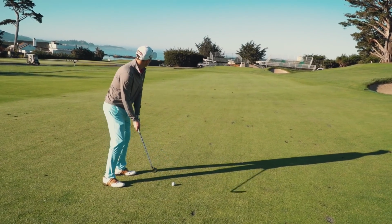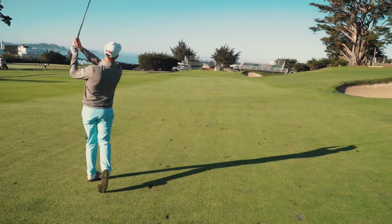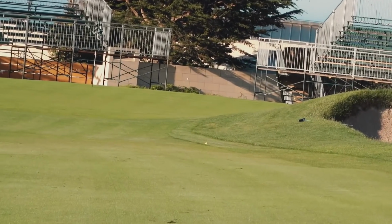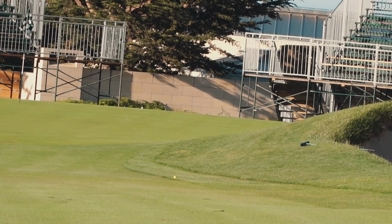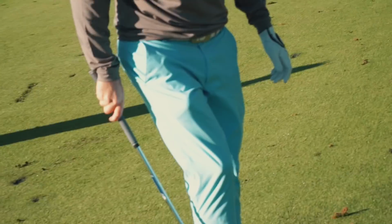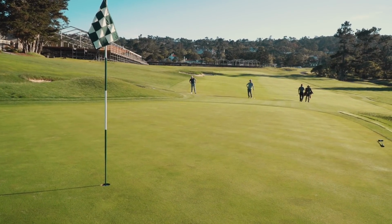Back to back. 98 yards. 98 yards, out to the right, coming back. Go. Yeah, that'll work. Don't call for that to go. Take it, well done. Okay, Mark chipping up.